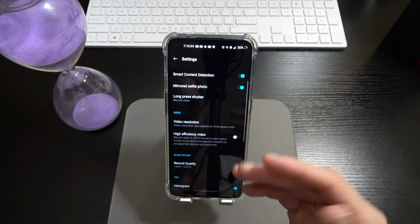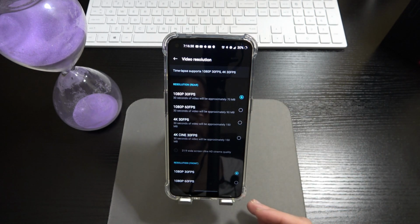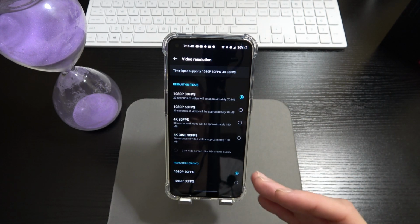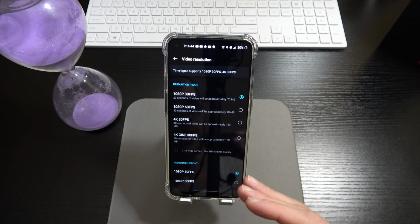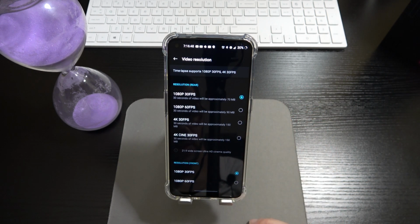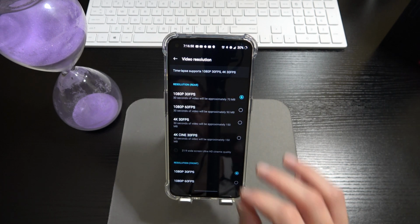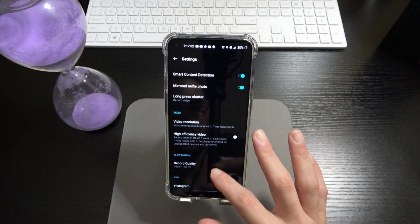Okay, and then for video, we've got video resolution. So here you can see we've got 1080p at 30 frames, 1080p at 60 frames, 4K at 30 frames, 4K Cine at 30 frames. And then the resolution for the front is just 1080p 30 or 60. So we do not have 4K recording for that 16 megapixel selfie camera. 4K recording is only for the rear camera. Okay, so we'll go out of that. Just wanted to show you guys the different resolutions you can choose from.